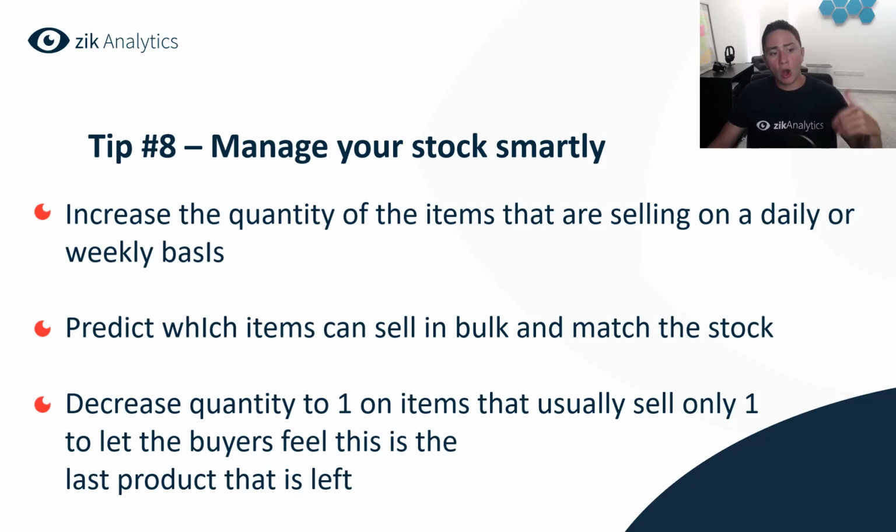And the opposite, the other way around: decrease quantity to 1 on items that usually sell only 1, to let the buyers feel this is the last product that is left. Super important, okay? Why do I say this? Because there are products which people anyway do not buy more than 1. Let's say a washing machine or a sofa, etc.